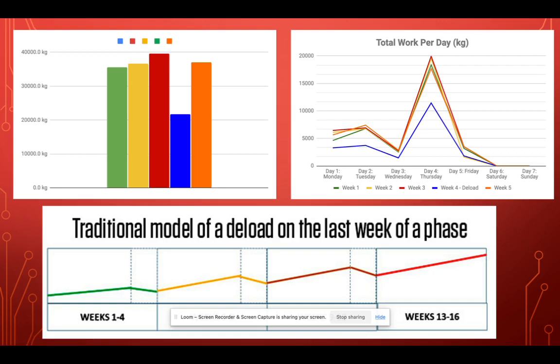This is one of my clients, and this is the total amount of weight that she's lifted over a 5-week block, you can see here. Week 1 is the green, week 2 is the yellow, week 3 is the red. Week 4, we did what's called a deload, so we reduced the volume so she could recover a little bit. And then week 5 is the orange here. So you can see progressively over time she managed to accumulate more total weight from session to session.